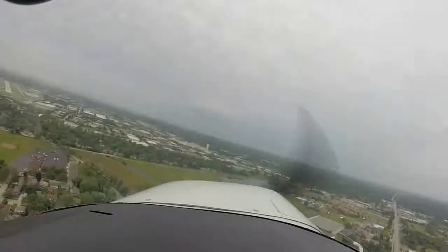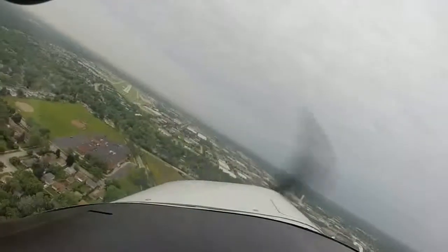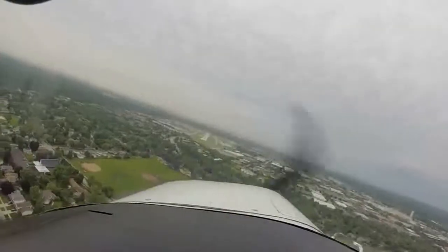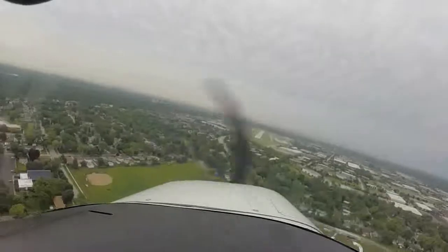That's it. Am I landing? Yes, sir. You are landing. This is pattern work. Touch and go. Touch and go. Now watch your airspeed. It's real low. You're below the 1700 RPM. Bring it back up.